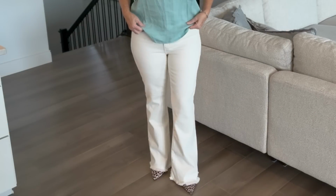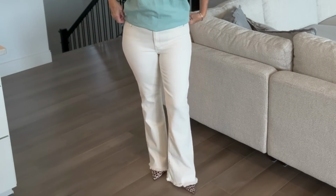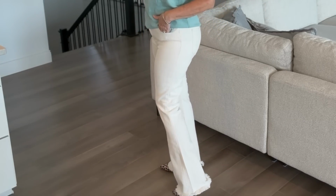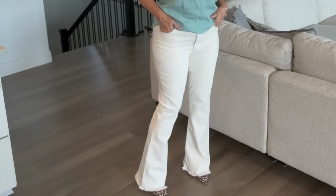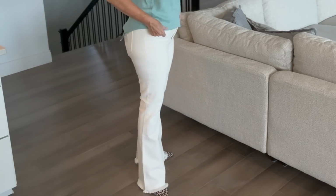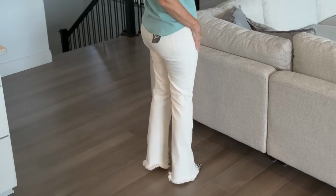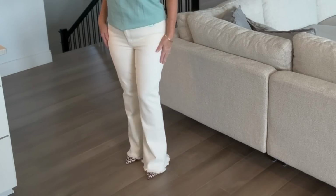The jeans are by Studio Blue. I'm wearing a size 10. They're $69. They're called the Avery Frayed high rise flare jeans. I think they're kind of cute. They're in an off-white. I don't know, there's something about these jeans that I really like. I think it's the flared leg and the fray bottom. It's got the pockets in the front, you know, typical jean material.